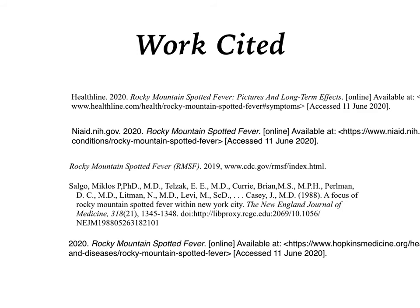So I want to go back to the few questions that I asked in the beginning. How do you contract RMSF? You contract it through a tick bite. What is a common disease you contract from ticks? Other than this one, I feel like one of the most popular is Lyme disease. Is RMSF life-threatening? Yes, it can be if it's not treated early enough.